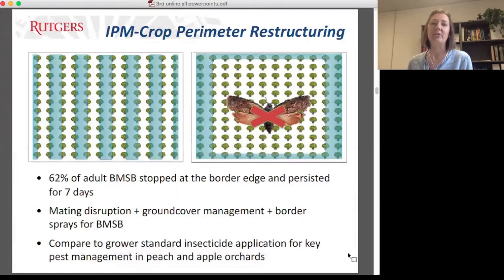So we've done some work in the field using protein markers where we identified that the majority of brown marmorated stink bug adults stop and arrest their movement into the orchard at the border edge, and this behavior persists; these bugs persist at the border for about 7 days. The bugs that do move and continue to move into the interior of the orchard are the females, which of course are doing that to presumably lay eggs, and we really want to stop that behavior.